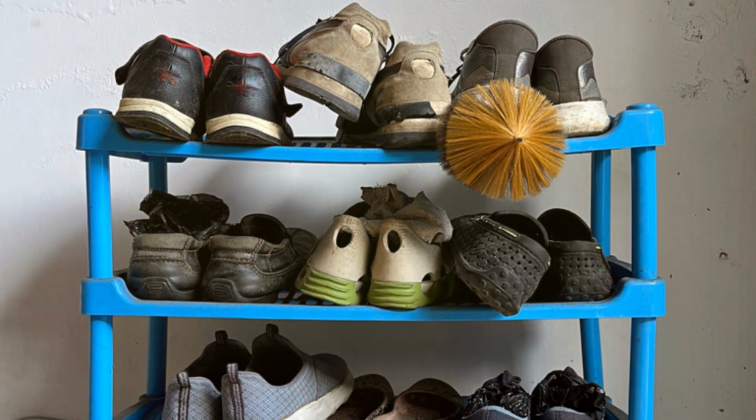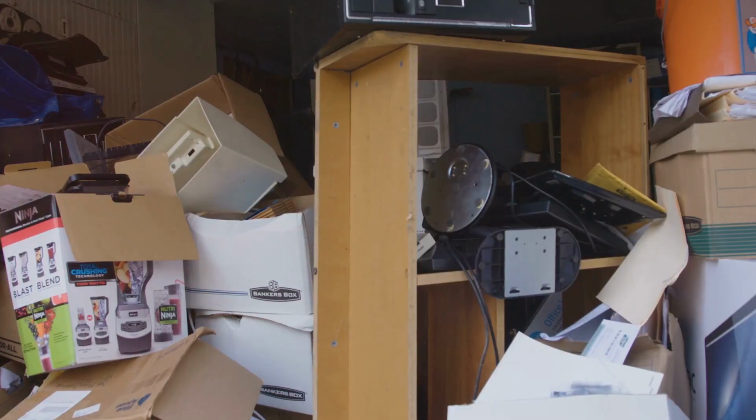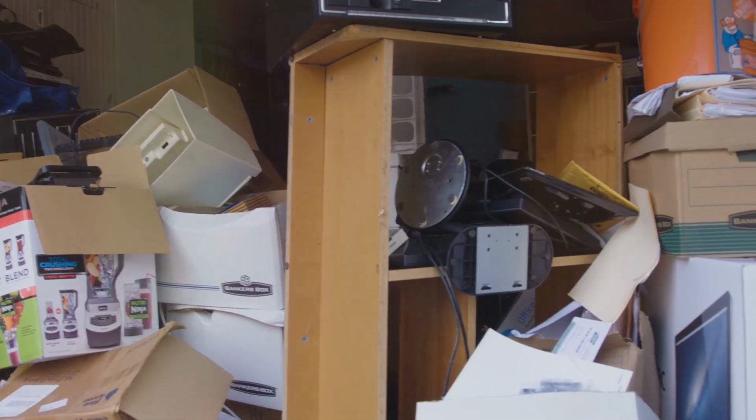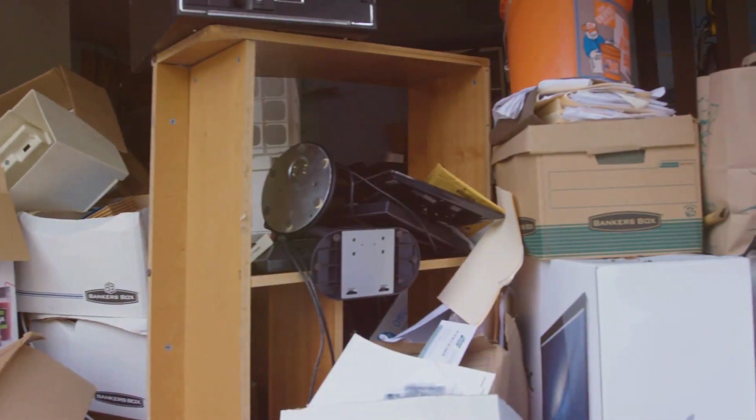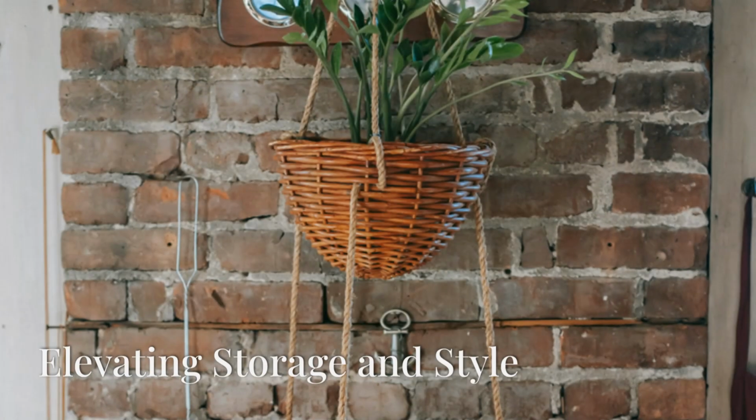Chapter 9. Shoe Racks, Stepping Up Your Shoe Game. Shoes, glorious shoes. They complete our outfits, express our style, and spark joy. But let's be honest, they can also become clutter if not organized. From multi-tiered racks to over-the-door organizers, the options are as diverse as your collection itself.